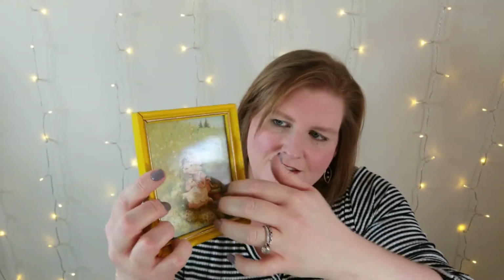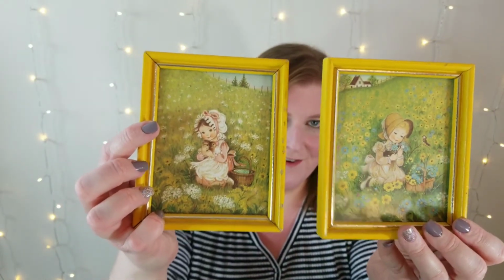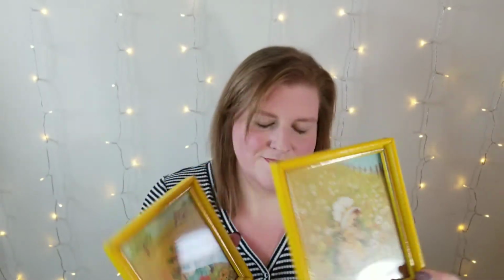Next I got this little set of Prairie Girl picture frames. I thought they were really cute. Here, I'll show you the first two. See if you can see them both. Yeah. So we have those. And what's the next one? And the last one. I just thought they were adorable. You could just see them in a little girl's bedroom in the 70s or even the 80s.